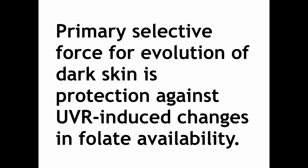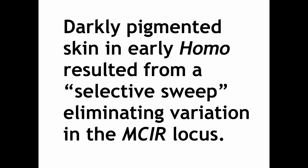So the main selective force, because evolutionary biologists want to know, why did something evolve? What did it do for an individual so that that individual could have more healthy offspring? The primary selective force is to provide protection against UV-induced changes in folate availability. And when geneticists started working on this problem a little bit after we started, what they recognized was that there were several, in fact now many, genes that contribute to human skin pigmentation. They started working on one particular genetic locus, the melanocortin-1 receptor locus, which has often been called the key pigmentation gene, but it's one of many.